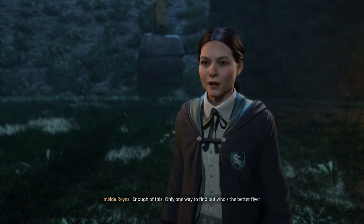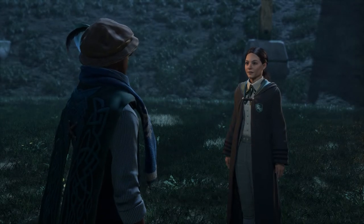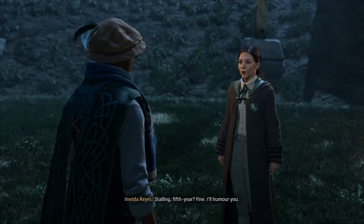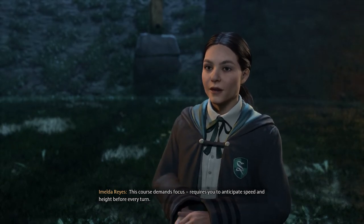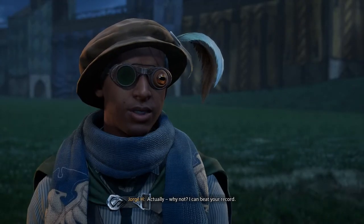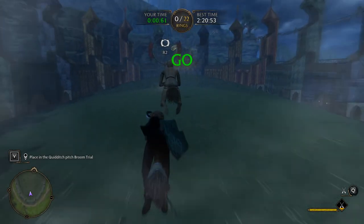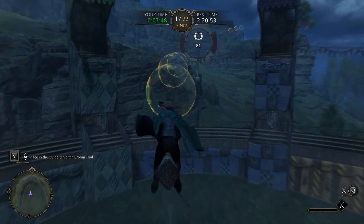Enough of this. Only one way to find out who's the better flyer. I hold one of the fastest times on this course. Let's see if you can beat it. Slytherin versus Ravenclaw. Can you tell me more about... Stalling. This course demands focus. It requires you to anticipate speed and height before every turn. Since Black cancelled Quidditch, it was these courses or nothing. I made them pop. So, let's see what... Actually, why not? I'm so looking forward to it. This is rather fun. Brilliant.